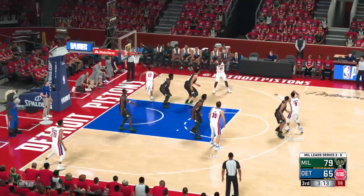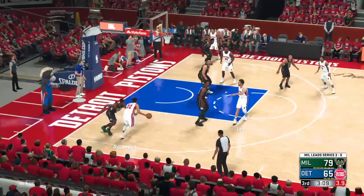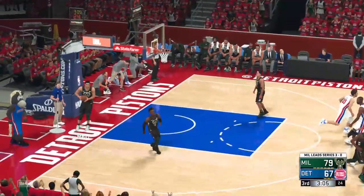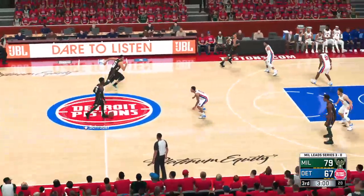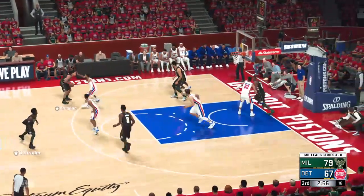Lee kicks to Ellington. Nice ball movement by Detroit. And Robertson has it in the corner. Buries it down low. And that's got to happen if they want to have a chance to turn this thing around. I mean, he needs to just take the game over. It seems like he's been hesitant to pull the trigger.